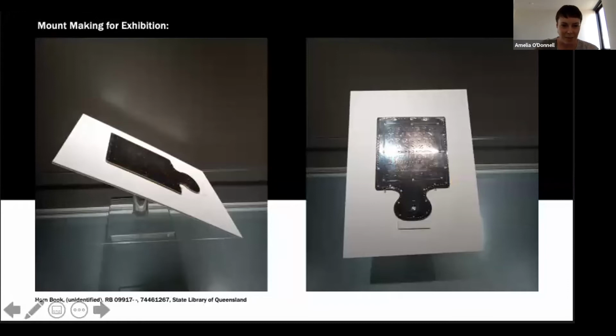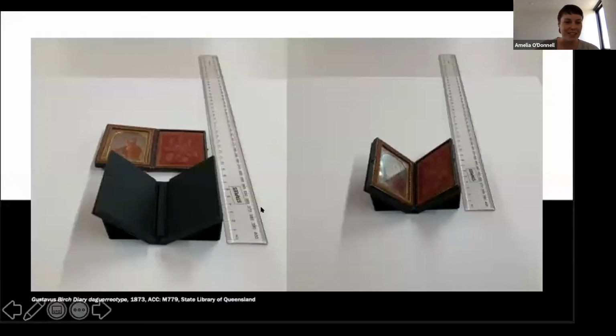This is just a little example of mount making that we might do. So this is a little horn book, which is like a single piece of metal mounted on a piece of horn that used to be tied around a child's waist, and it was like a little book of phrases for them. So you can see I work with not just paper, also with objects sometimes, which can be challenging. This is a little mount, like a teeny tiny mount for a daguerreotype, which we have on exhibition in our treasures wall at the moment.